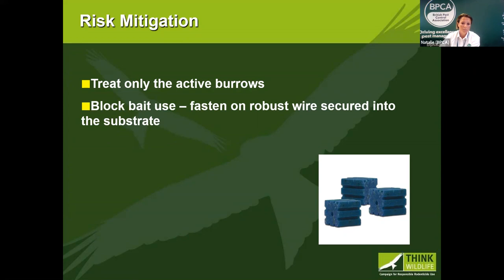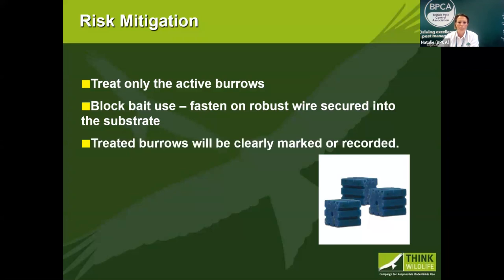So, to the formulation, the block bait use. I have looked at two or three labels of block rodenticides, and most of them say that they're fine to use in burrows, as long as you fasten them on a robust wire, secured in some sort of anchor, something that you are happy is safe. There's nothing patented for this or developed specifically to be particularly fancy at securing it. Just secure it, and if you're happy it's secure and safe, that's what is necessary. So again, we're talking about identifying those burrows. Treated burrows will be clearly marked or recorded.